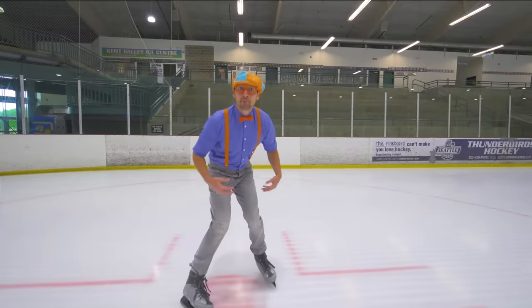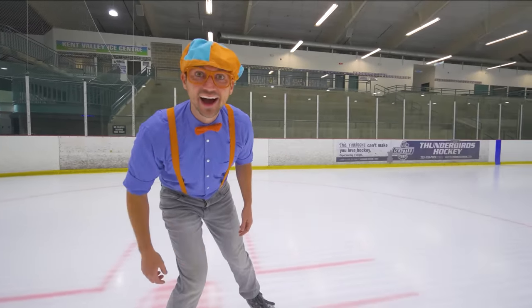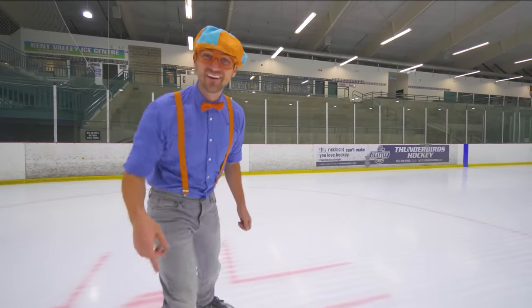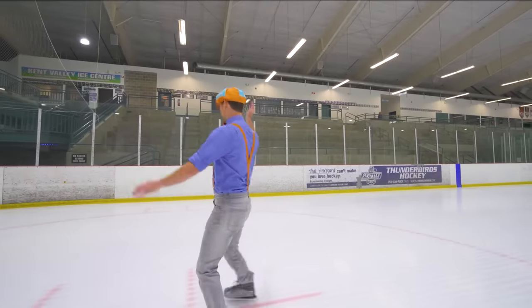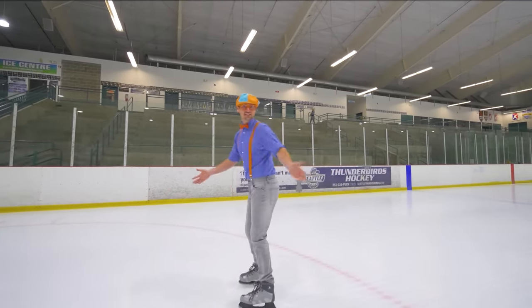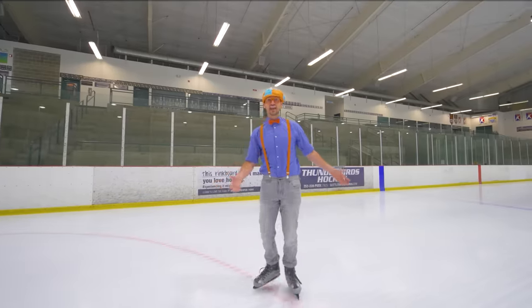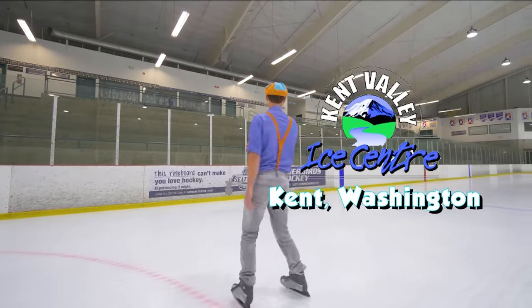Hey! My name's Blippi. What's your name? Whoa! I really like your name. Look at where I'm at. Whoa! I am at an ice skating rink. And this ice skating rink is the Kent Valley Ice Skating Rink in Kent, Washington.